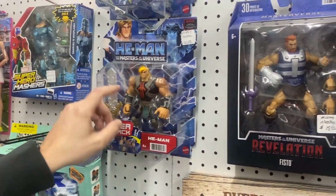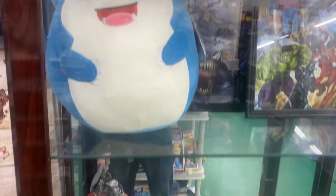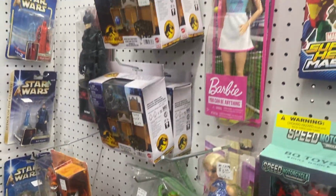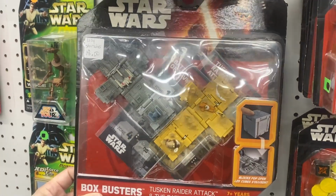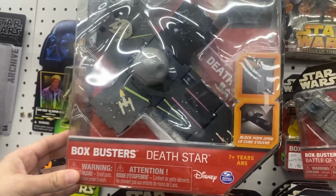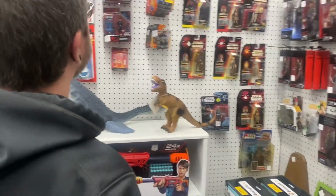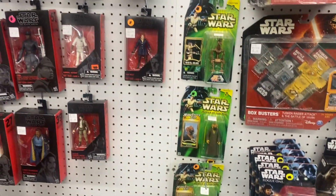This booth had some newer He-Man figures in it. And then some of the larger Marvel figures in there. McDonald's Turtles. Some more Star Wars figures. And then looks like little Star Wars playsets. They're not the Micro Machine ones, so I think they're a little bit newer because it says Disney on it. Then they had a Hercules figure. It was Xena. Some more Star Wars.